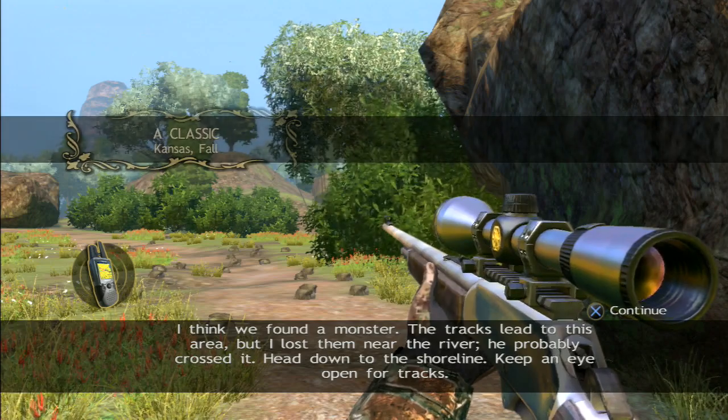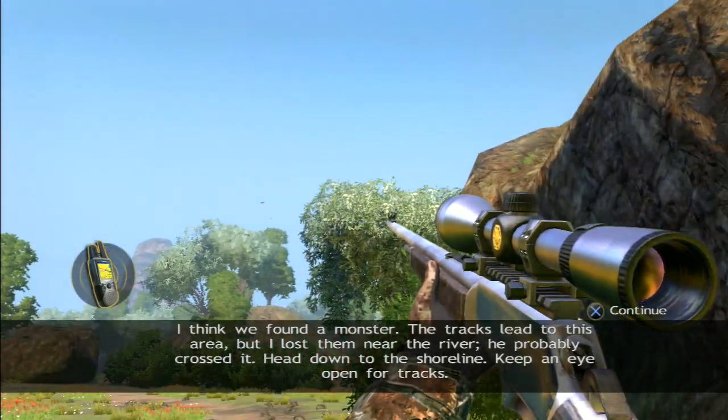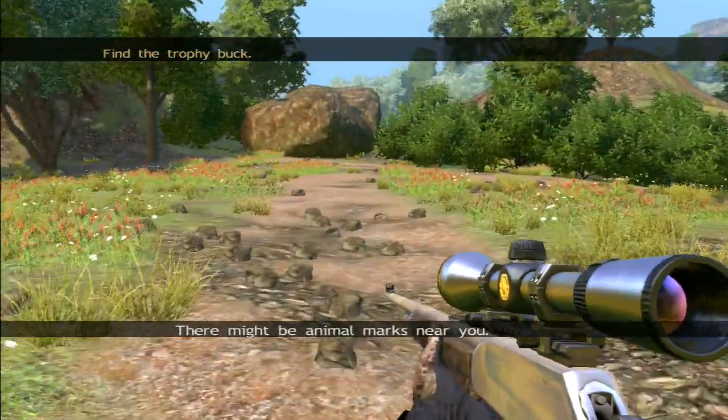Monster. The tracks lead to this area, but I lost them near the river. Probably crossed it. Track down to the shoreline. Keep an eye open for tracks. There might be animal marks near you.